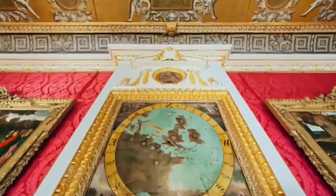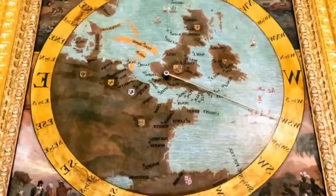It's an amazing work of art, but what's incredible also is the metal dial and how that works. Connecting the two are a series of pulleys. So as the weather vane moves on the roof of Kensington Palace, a dial shifts on the face of the map.